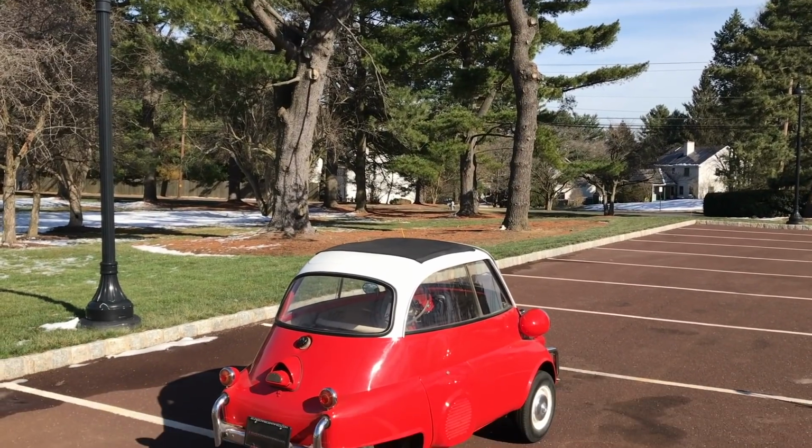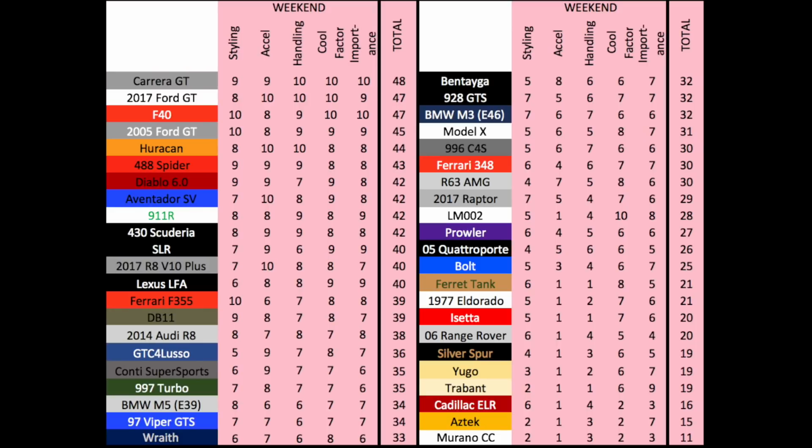And the Murano Cross Cabriolet brings up the rear with a mere 11 out of 50, a truly horrible, awful score, which, of course, it deserves. By the way, these charts are getting pretty big now, so if you go into the video description, you'll see links to images where you can look at them more easily.